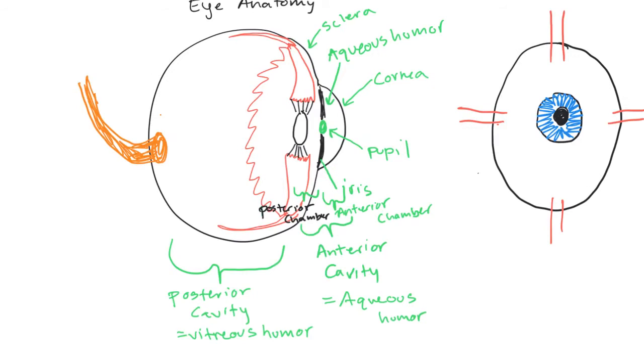Okay, so behind then our posterior chamber, or at the end, we have our lens, which is being held in place by the ciliary body and attached by suspensory ligaments. And the ciliary body is another muscle which contracts and changes the shape of the lens to focus light at different depths on the back of your eye. So light goes through the cornea, through the lens, and then will project an image on the back of your eye.